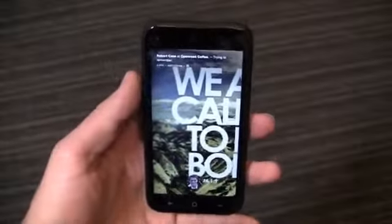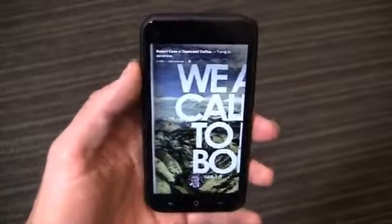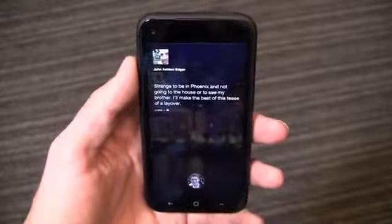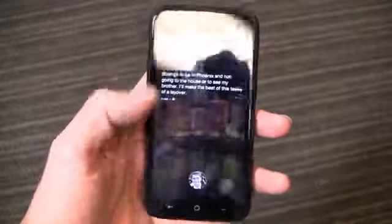This is a new device from AT&T, made by HTC and available now for $99.99 with a 2-year agreement at AT&T. But Facebook Home marks an entirely new path for Facebook. It's beautiful, at least if your friends take beautiful pictures, that is.